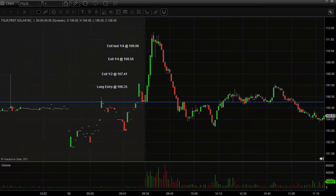Okay, here's a 1-minute chart on First Solar, symbol FSLR. You can see here's that strong volume we were looking for. The trade triggered at 106.35 when it made a new high at this second candle. We took half off at 1% profit, which was 107.41, and then took another quarter off at 108.50, and then took the last piece at 109.98, which was the final target. Managed with a stop, but it didn't trigger our stop, so we took the final target at 109.98.